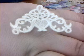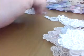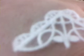Oops. I'm not good with the study camera. That's in cream, and I've also got it in white. I have got two of these in white. I have got three of these in white. Just look how close up that embroidery is. Honestly, it's just superb. To buy these, it would cost you an absolute fortune.